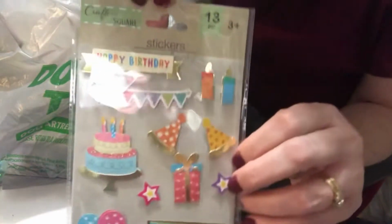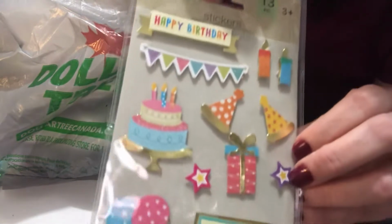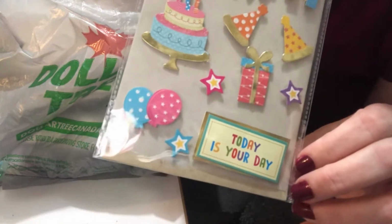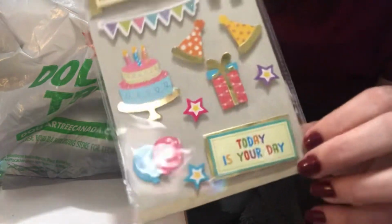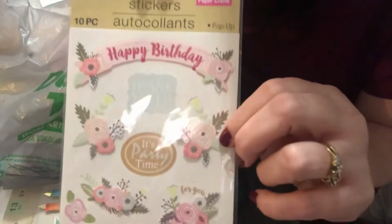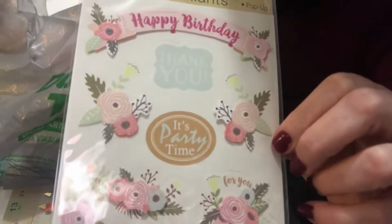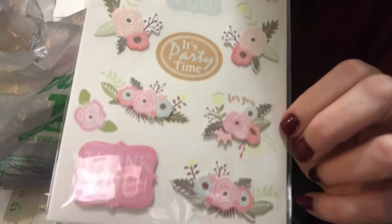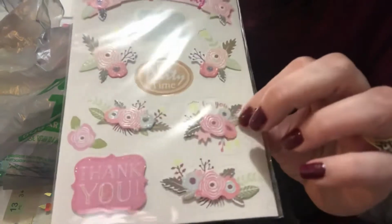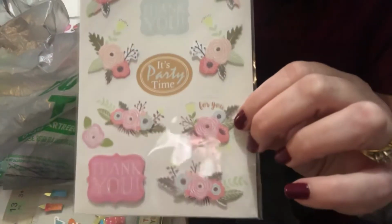So these were new stickers that I found, birthday with cake. They're just newer and fresher. It's your birthday. So those are really, really cute. I found these for someone who loves pink. I could send them a card with these happy birthday stickers. I thought they were really, really cute. Oh, you could also do a thank you, and they have the pretty flowers for you. I thought these were really, really cute.